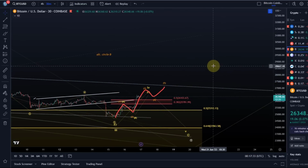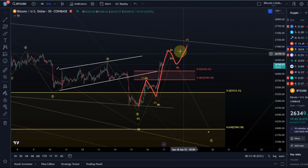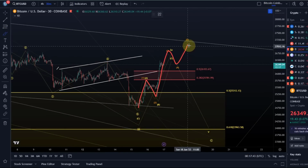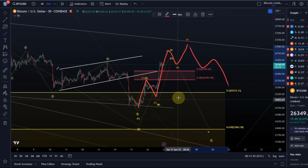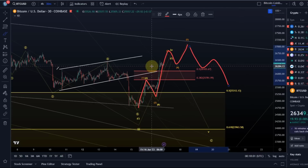Now, having 5 waves up alone isn't enough evidence, but it is a good start. If we then see 3 waves down afterwards, an ABC structure, that is when we have more evidence. So as soon as we get 5 waves up, I can formulate a support area for this pullback. And if it's holding, then we have really good evidence that a low has been made. Now, even though this is only 3 waves, we obviously broke above the ideal resistance for wave 4.